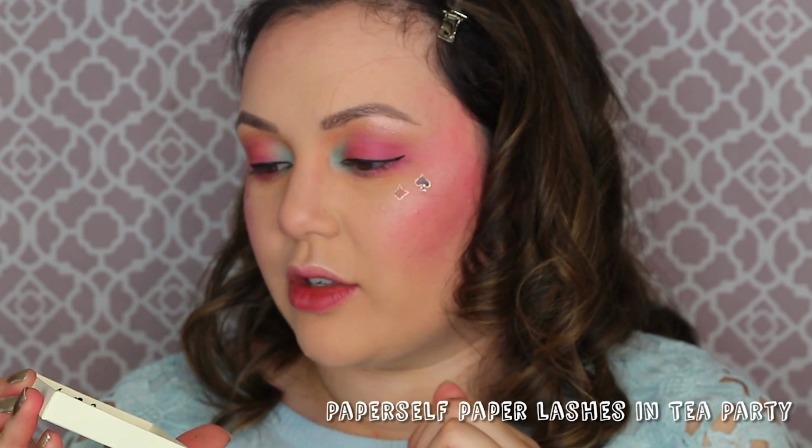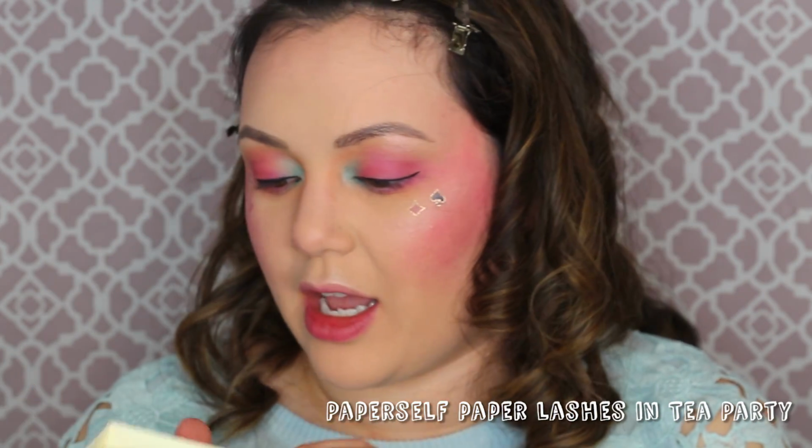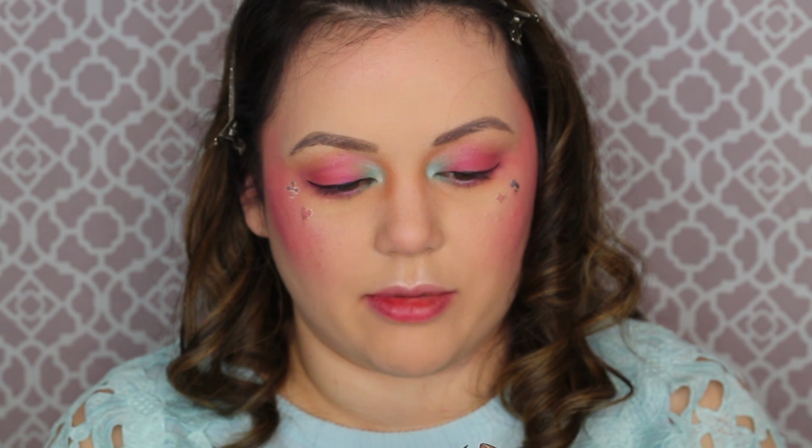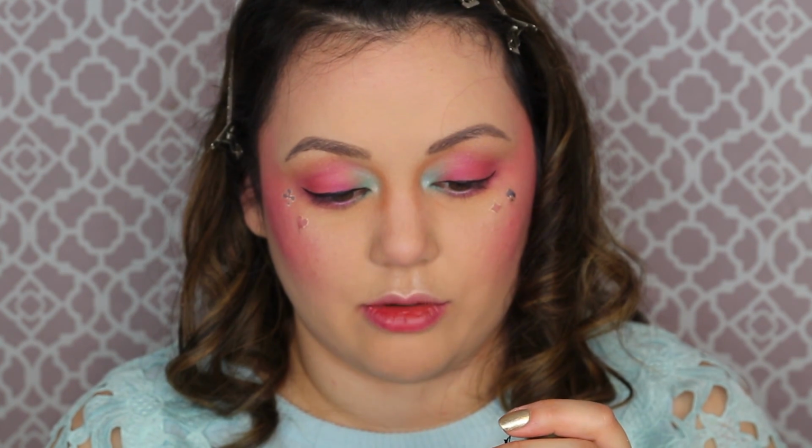These are so beautiful. I don't even want to touch them and ruin them, but I have to. I feel like I should. These are those teacup ones by Paper Self. I feel like these are the most intense. Oh my gosh, I think these are made out of paper. Is that why they're called Paper Self? I'm learning new things as I go.